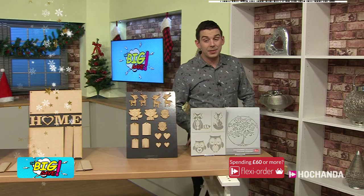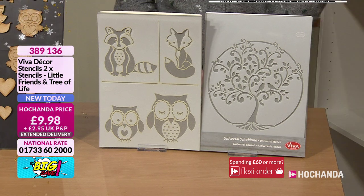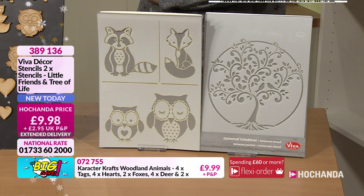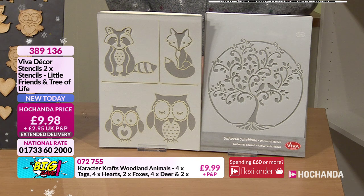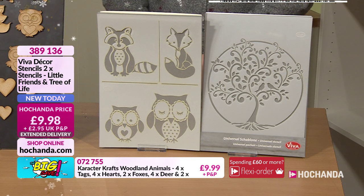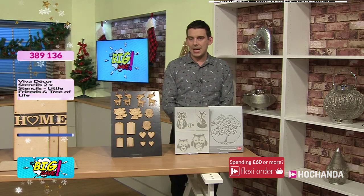Last but by no means least, we have stencils. These have been extremely busy as well. Viva Décor stencils. You get your little woodland animals and you also get the tree of life as well. Dispatched from the 15th of January. You're getting both of these. So you get the little raccoon, you also get the fox and those beautiful owls as well. Those owls are stunning. Imagine those owls on a child's roller blind, just dotted randomly with a few circles in the middle. Absolutely stunning for £9.98. 389136 is your item number.